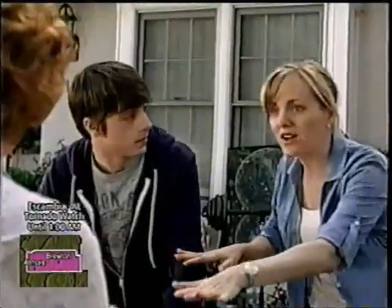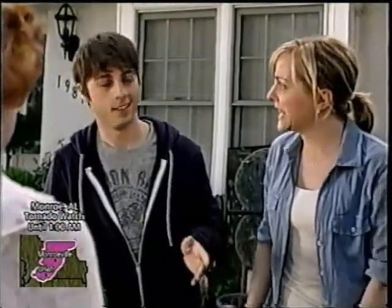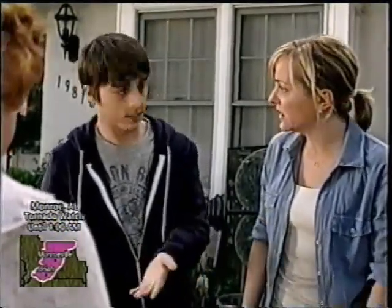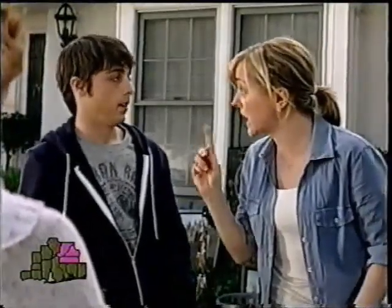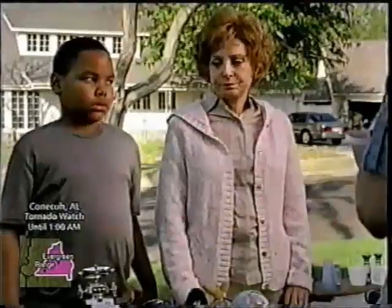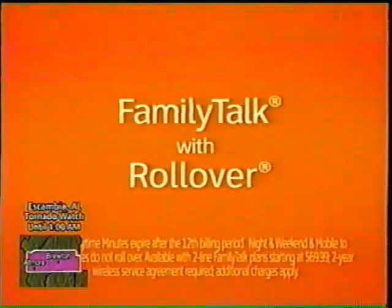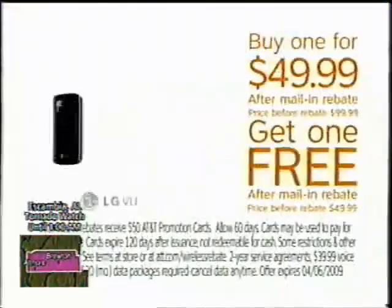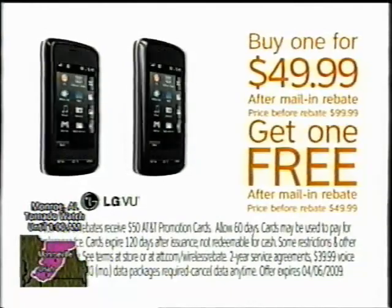How much are these? Oh, those aren't for sale. Oh, I'm sorry. My mom's a little crazy about antiques. Antiques? They're rollover minutes. Yeah, from like 6 months ago. But they're still good. You know, saving minutes saves money. And these days, we can't afford to be wasteful. Not everyone gets to keep their unused minutes. Oh, cool. Beat it, kid. Only AT&T's Family Talk with Rollover saves your family's unused minutes. And saving minutes saves money. Buy an LG View for $49.99 after mail-in rebate and get one free after mail-in rebate.